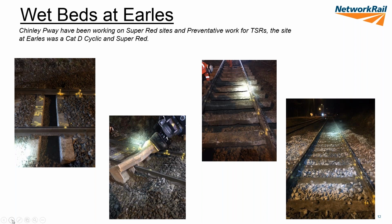Is cyclic top a particular concern to yourself? Is that a key derailment risk? Yeah, so that's a derailment risk for freight trains, yeah. And it's a heavy freight route, that Hope Valley line. So okay, it's good work, yeah.